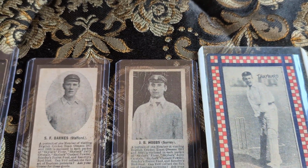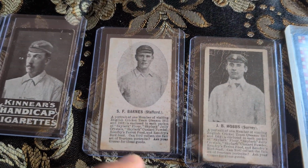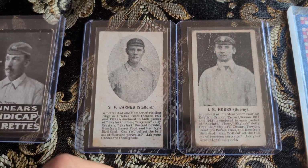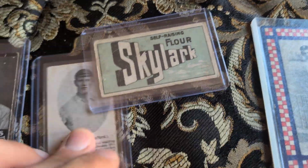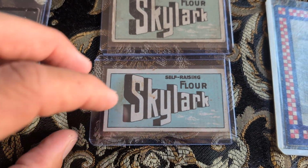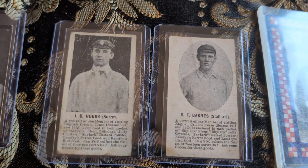Now for 3 exceedingly rare issues. All of these have really cool backs, but this set right here is known as Skylark and Remfry. Obviously 2 of the best players of all time with Hobbs and Barnes, but this set comes in 2 variations, both with the same Skylark back. But you'll notice that the Barnes is an oval while the Hobbs is a rectangle.